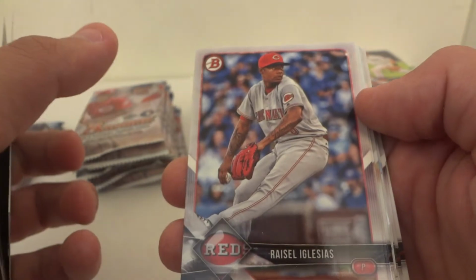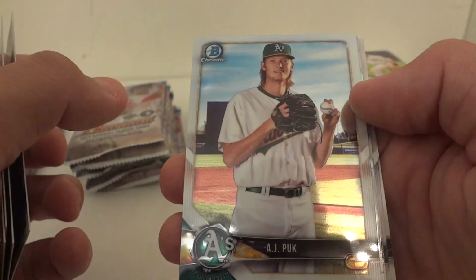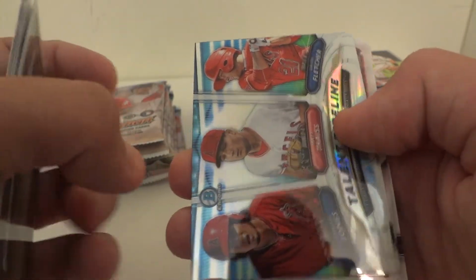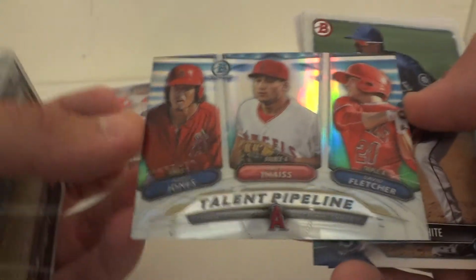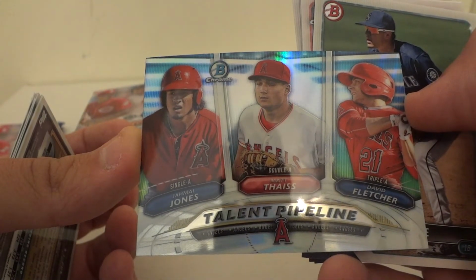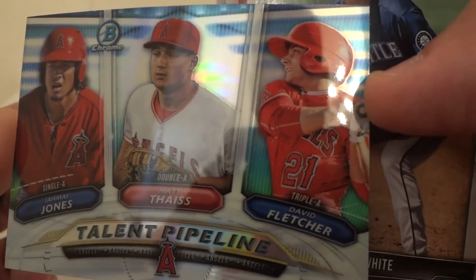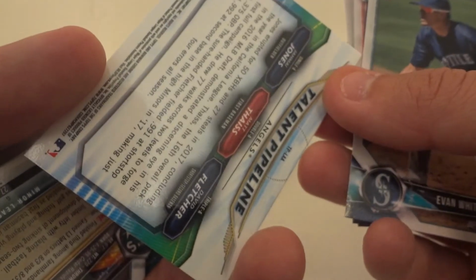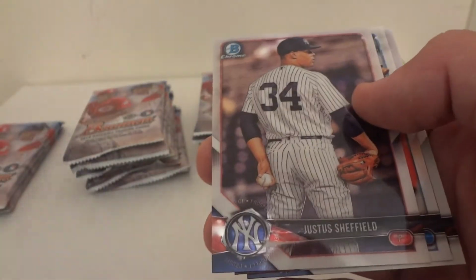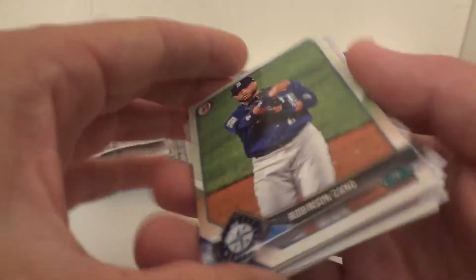Josh Bell, Rozel Iglesias, Marcell Ozuna, AJ Puk, big-time prospect for the A's. I believe he's getting Tommy John surgery. Talent pipeline card of the Angels. So we got Jamai Jones, I don't know if it's Jamai or Jamie, Matt Thaiss, and David Fletcher. It looks like it's a refractor. I don't know if all of them are refractors. Evan White, Justice Sheffield, Chrome, Aaron Knapp, and Nick Solak.